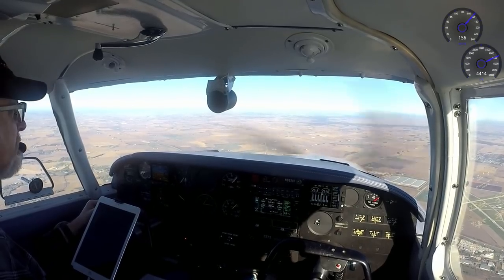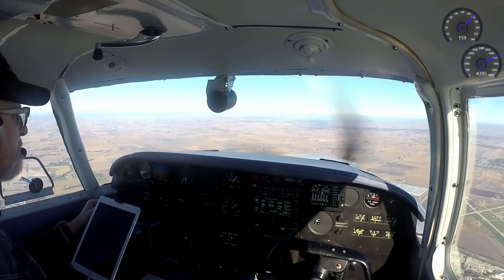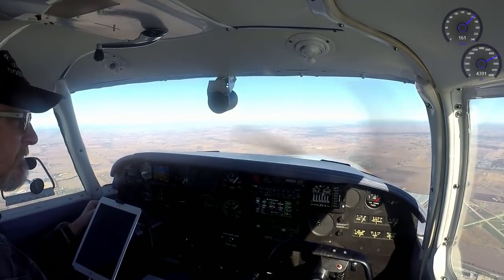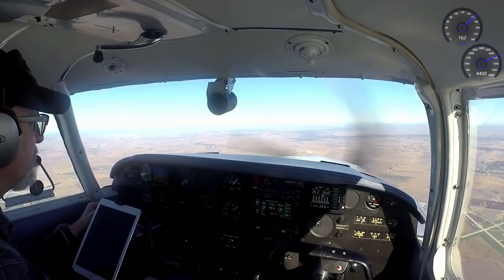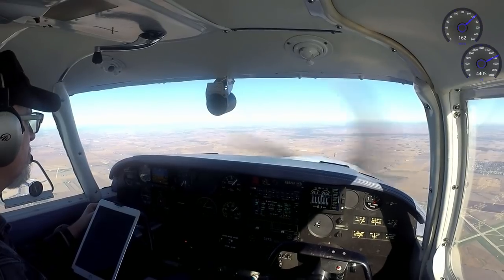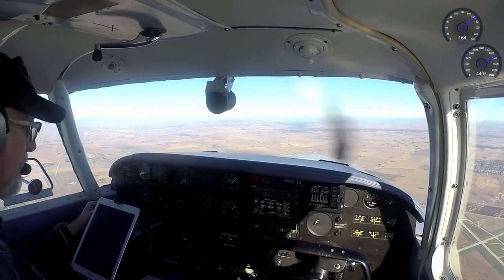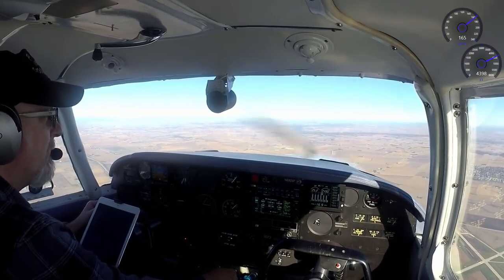56 Papa, traffic on final for runway 27, about 4 miles out. Airbus, correction, an MD-80. Roger that. We have the traffic inside, 56 Papa. All right, 23.1. Back this off.